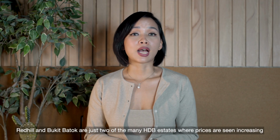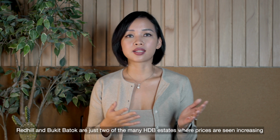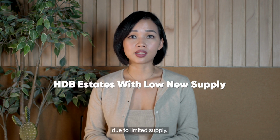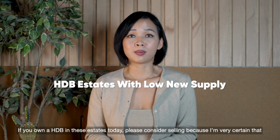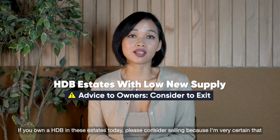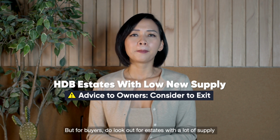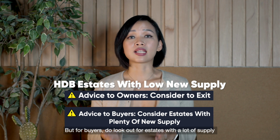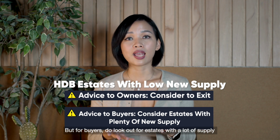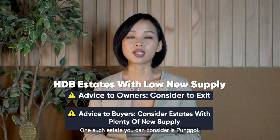Redhill and Bukebato are just 2 of the many HDB estates where prices are seen increasing due to limited supply. If you own a HDB in these estates today, please consider selling because I'm very certain that the current market condition will work in your favor. But for buyers, do look out for estates with a lot of supply and you will be in for a good bargain. One such estate you can consider is Punggol.